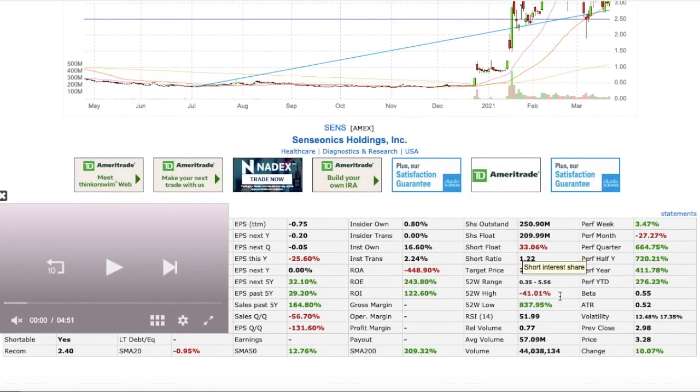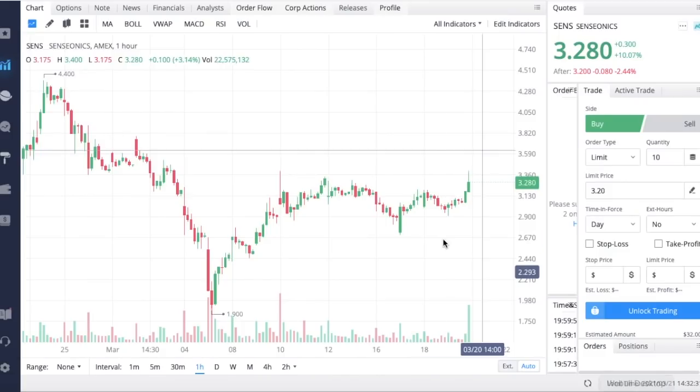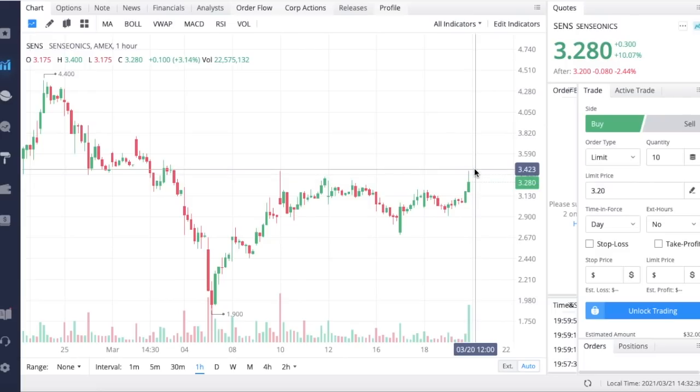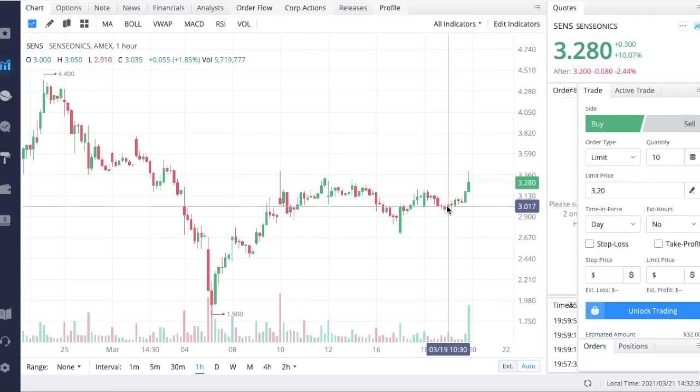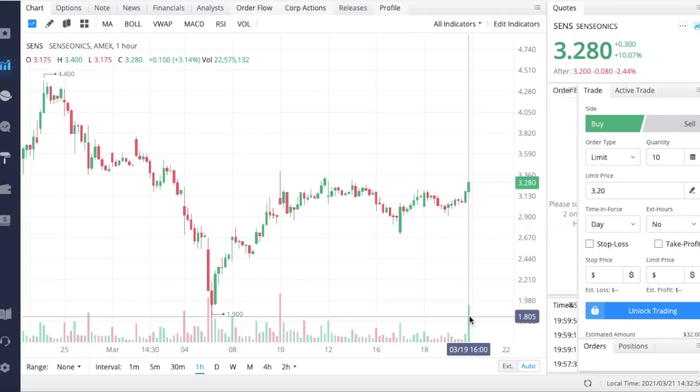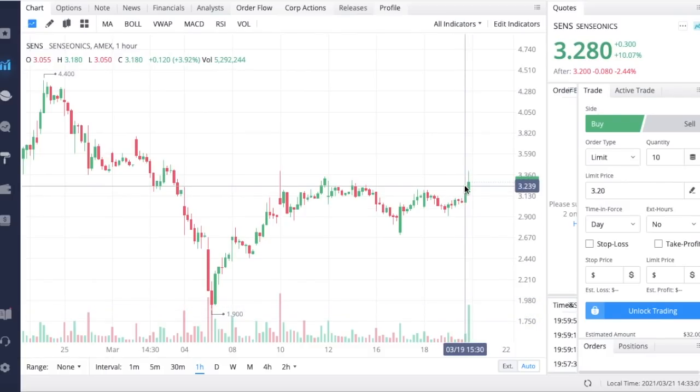So coming back over to the chart of Senseonics, when we see this sharp increase in share price on no news, we did see the stock start to trickle up throughout the day. This could be the result of shorts closing their positions. Now, I'm not saying that's exactly what happened, but Senseonics was really moving off of no news, and it's really interesting to see that. I think that shorts closing their positions and creating some more buying power, as we see right here in this massive green candle, is one of the reasons why Senseonics ran up about 10% in a very short period of time.